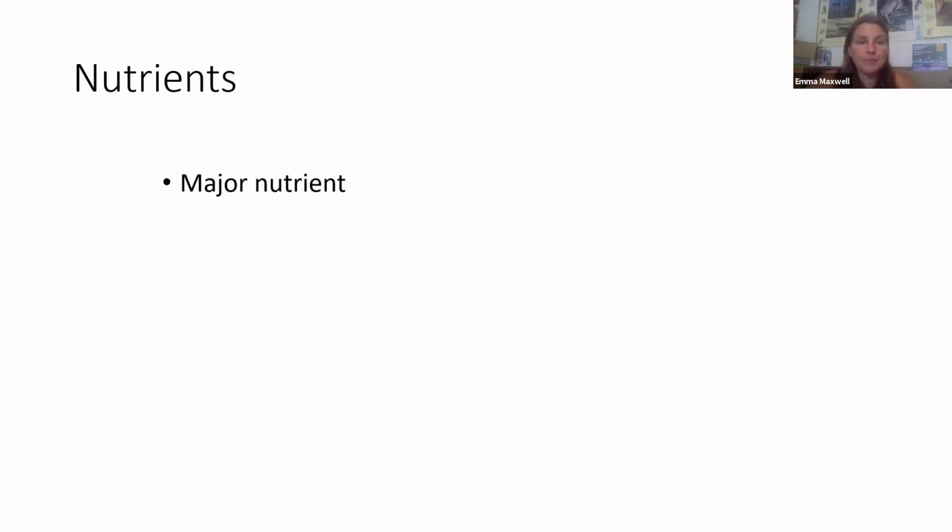So I'm just going to recap nutrients. I think we talked about this before. There's 3 main nutrients your plants need. That's nitrogen, phosphorus and potassium. And it's always written as NPK in this order. A good way of remembering that is just think of the word napkin. If you write napkin, then you get the order NPK. And on fertilizer packets and things like that, it's always written in this order.